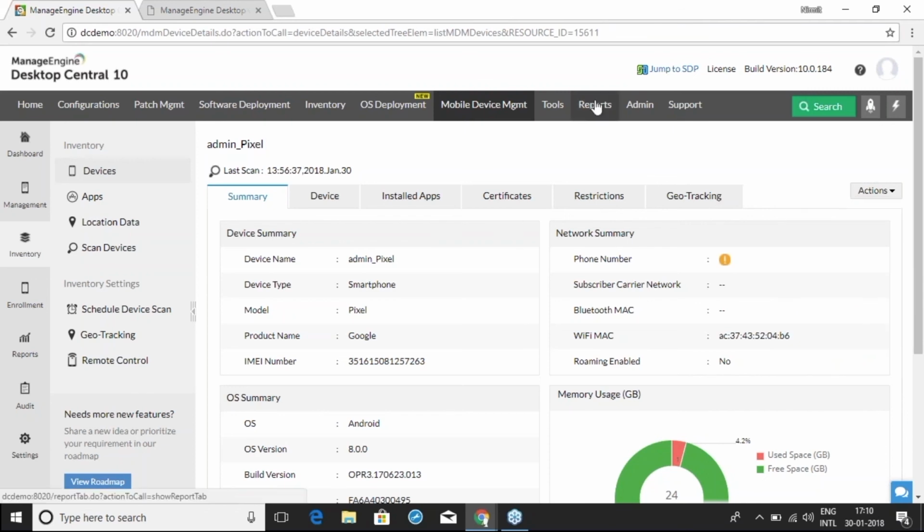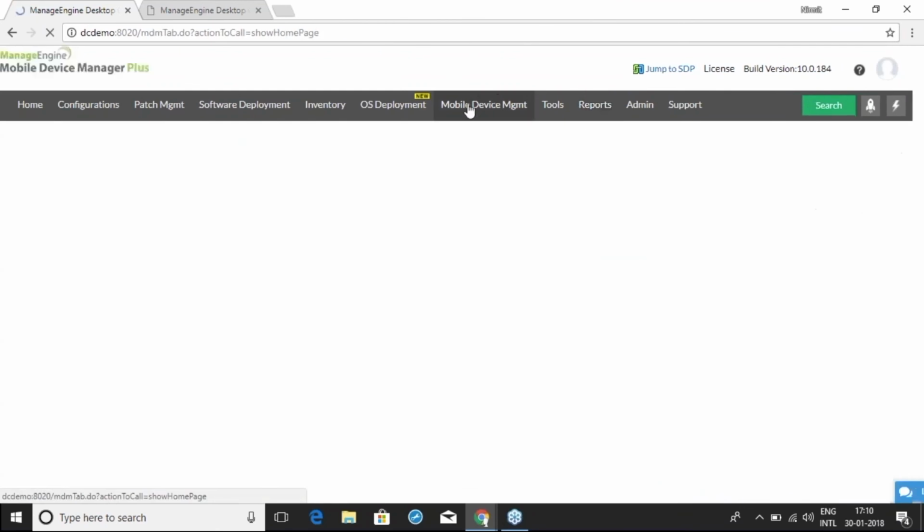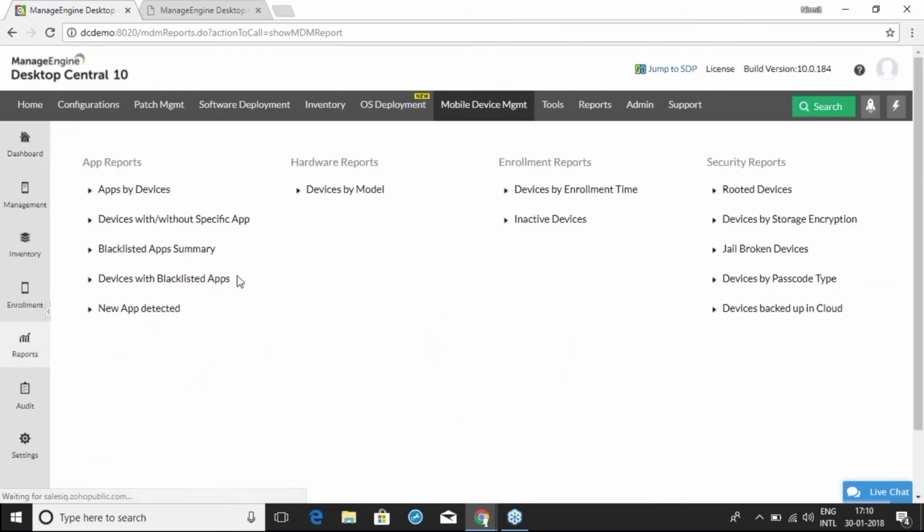Now move over to the Reports tab. Let's go back to the Mobile Device Management tab, and on your left menu, click on the Reports option. Now here you have a set of predefined reports based on application, hardware, enrollment, and security. All of these reports will come in handy, especially as we discussed in the case of data protection impact assessment. Here you can get all the devices with blacklisted apps on them, and you also get a list of all the devices that haven't contacted your server over a particular period of time. Apart from this, you also get reports regarding jailbroken and rooted devices in your organization.